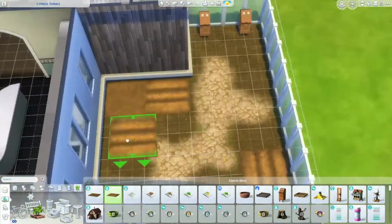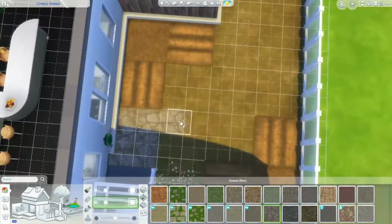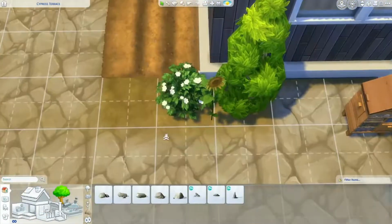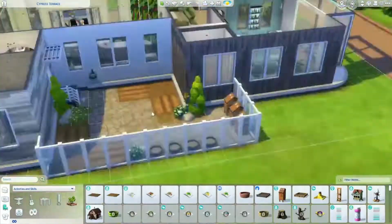So here we are working on the outdoor garden area. I thought this was cute, and so I just cleaned it up a bit and made it a little bit nicer.